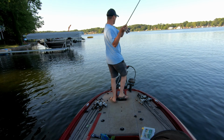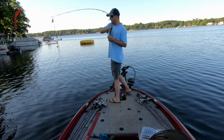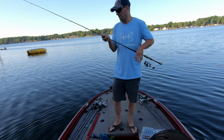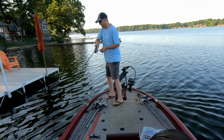What? Oh. Maybe it was a keeper, small keeper. It wrapped up in the boat lift. Didn't get him out. And a half inches. Let's record another one, see how big it is in a minute. Biggest one so far. It's just 1.5, not even 2 pounds.